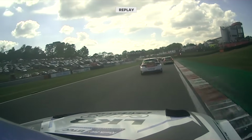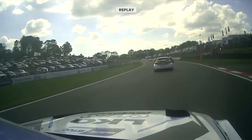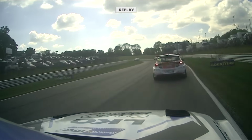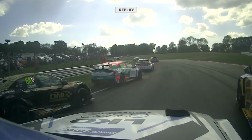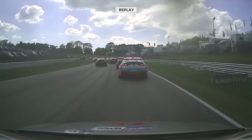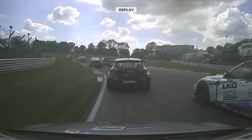This is on board with Moffat. It's Mikey Doble that I think gets the big hit. Thinking, what do I do? What do I do? Oh. Bang, bang. Hits two of them. Yeah, I'd be amazed if there isn't more damage on both cars. This is how Gordon Shedden saw it, with cars scattering all over the place.